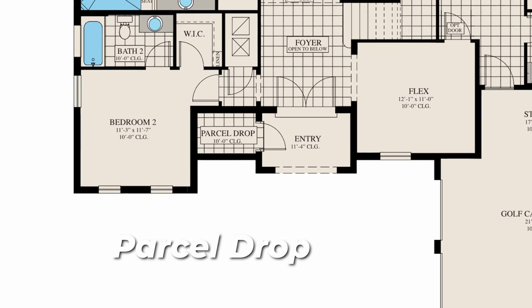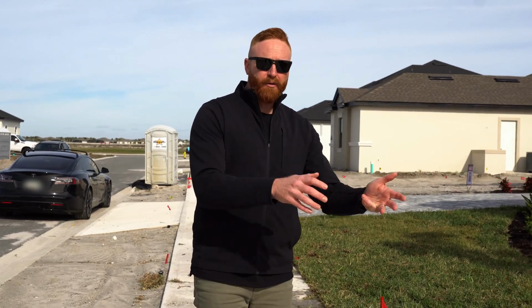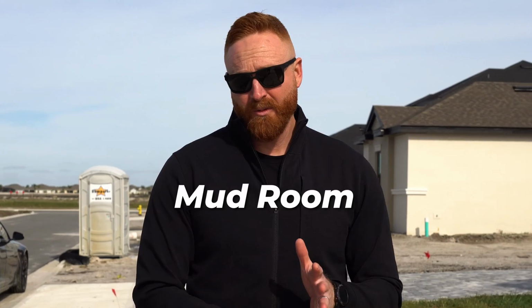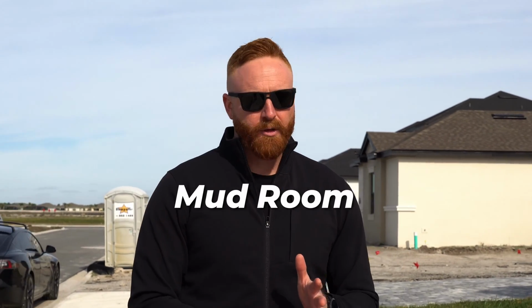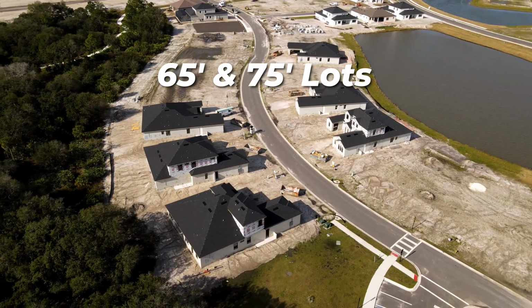So it's just a space on the property that's going to have an external door where your UPS or FedEx, whatever driver, can drop all of your Amazon packages in. I think that's pretty cool too. They've added a mud room, which is something that you don't see a lot in Florida, but it's a super functional space. And something else that makes this community very different is they have 65 and 75 foot wide lots.